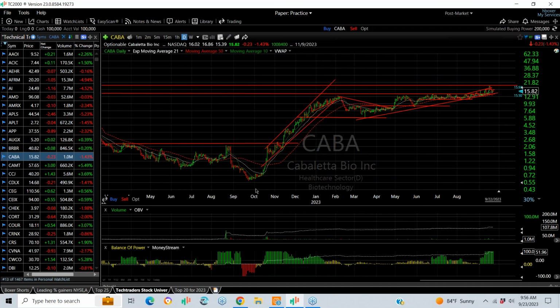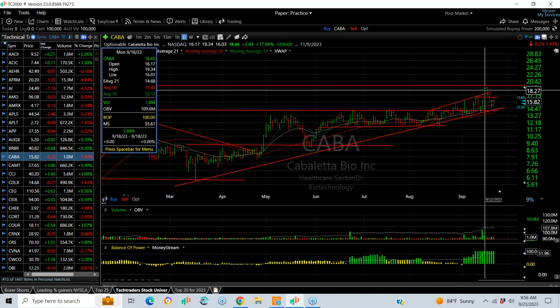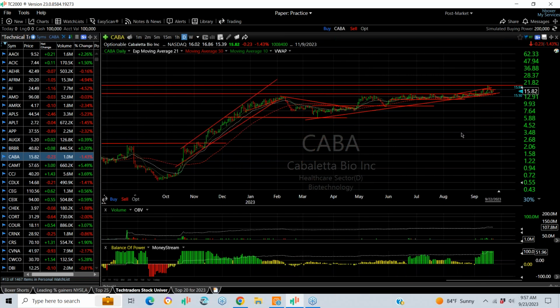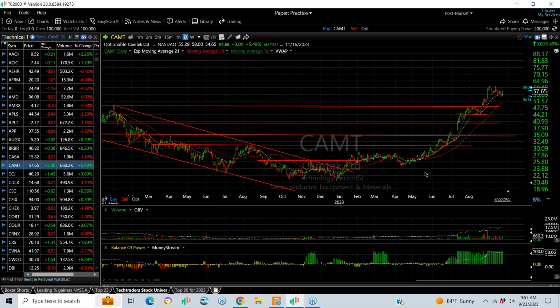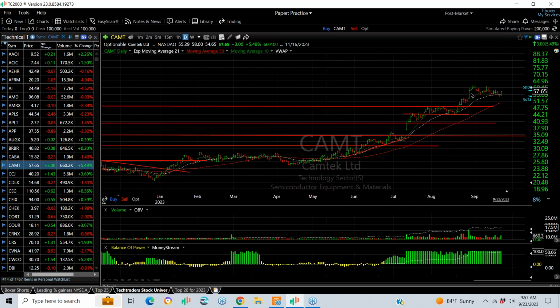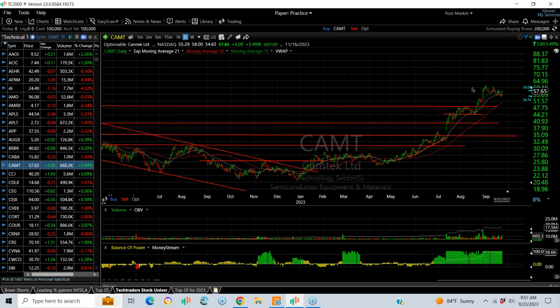Kaba is a stock that from a year ago was trading at 50 cents, spiked up recently to 19.34. Now pulled back down, but it's holding up very, very nicely in a lousy market. Another relative strength biotech. At CAMT, in January, under 20. Right at 20. And by September, 61, a triple. And now flagging it yet again. I can see 70 in this stock easily.